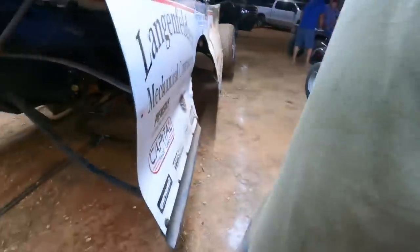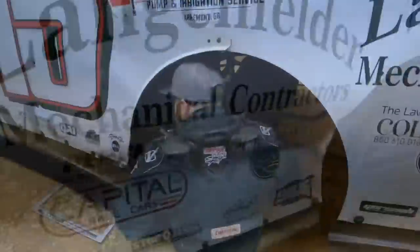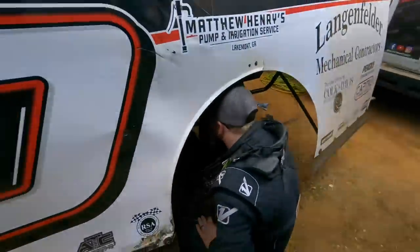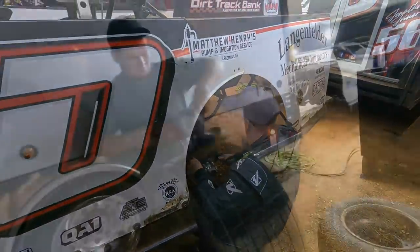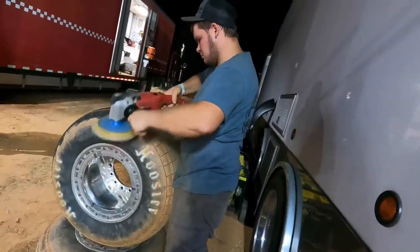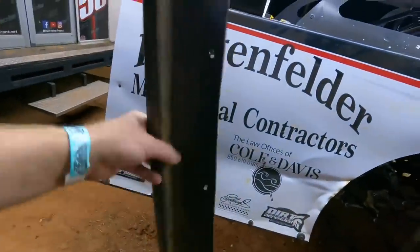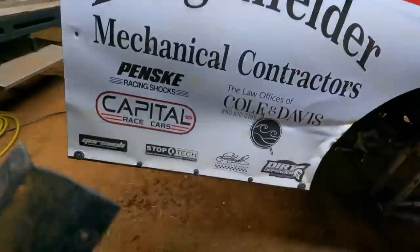Are you in the dirt? Golly, I guess. He's going to get out of that dirt. Oh, go. So we took our plastic off the bottom right there. Maybe that'll get us out of the dirt. Got a little more clearance.